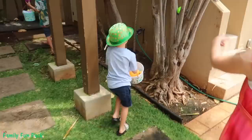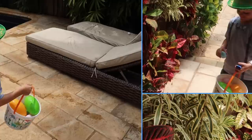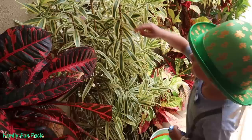Nobody got that one either. Yay, I got 2 big ones. There's one in the red bush. Oh, you found it.